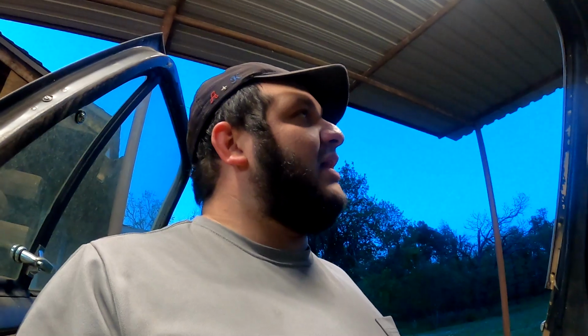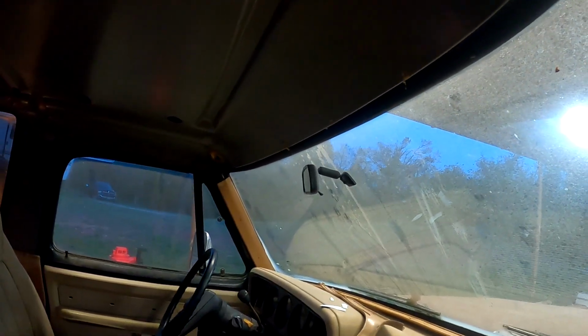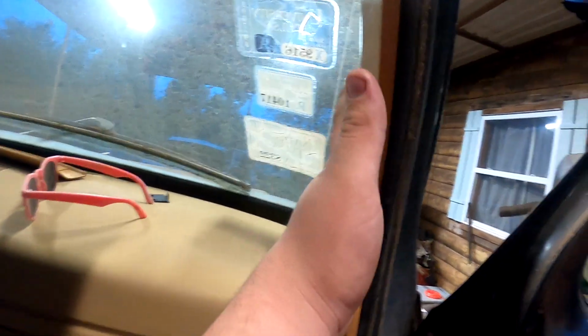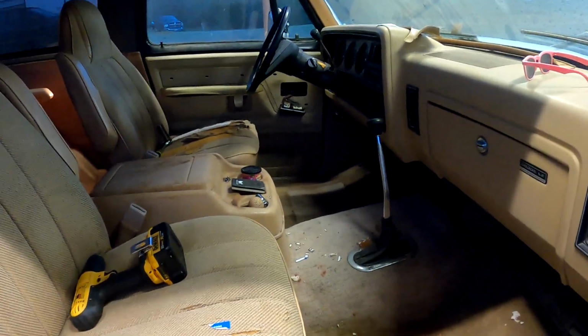But I think we're gonna end this video off here. We got both headliners out of here. We got the plastic trim that goes around both the big windows, the plastic trim that goes down the pillars, and the plastic trim that goes across this front brow of the headliner, I guess. I don't know. I believe I'm gonna take this and the lower plastic out, and we might paint them at some point.